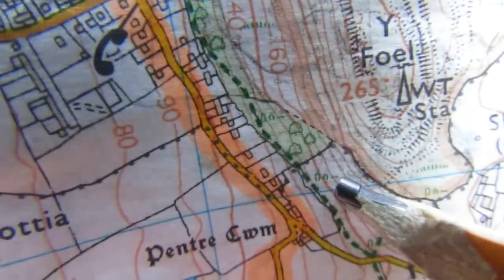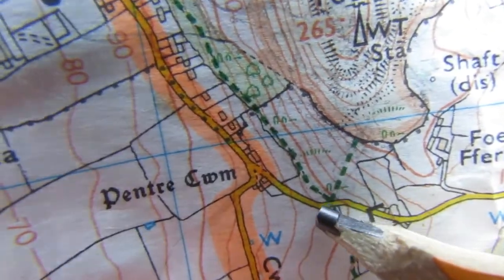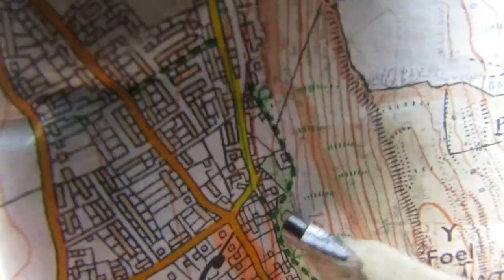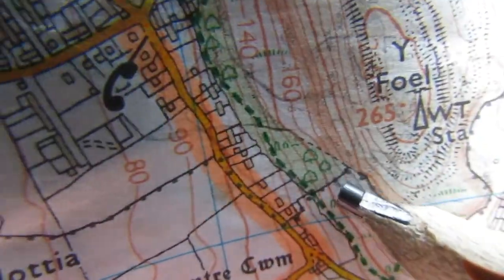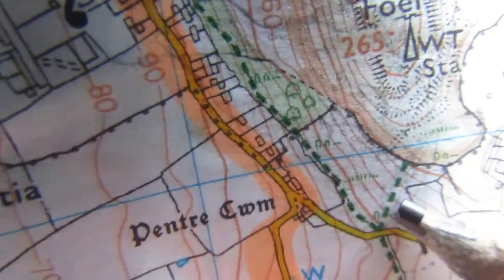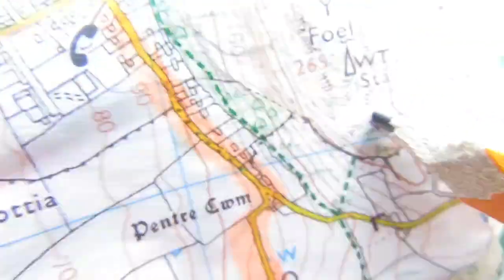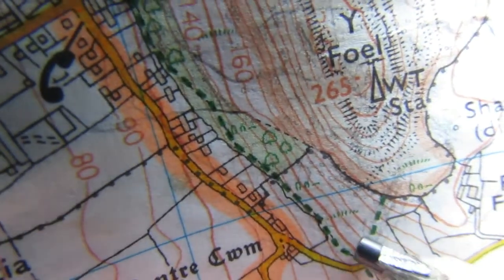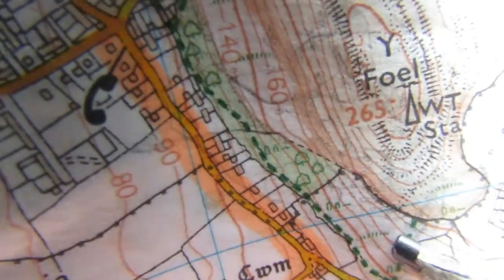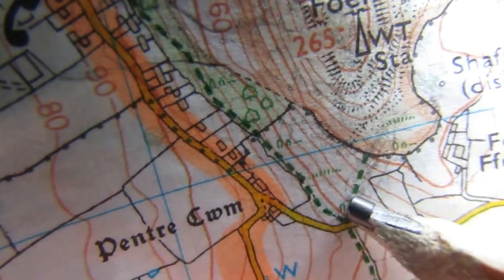So I know that this little bit that I'm just about to do is moderately steep. I've just come through the woodland there following the contour line, and that was steep enough. So now I'm going to be climbing almost 90 degrees to the road. So I'm not going to take a compass bearing just yet until I lose the path. So I know it's going to be pretty hard work going up these contours.